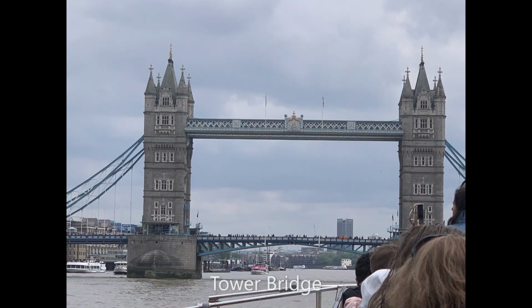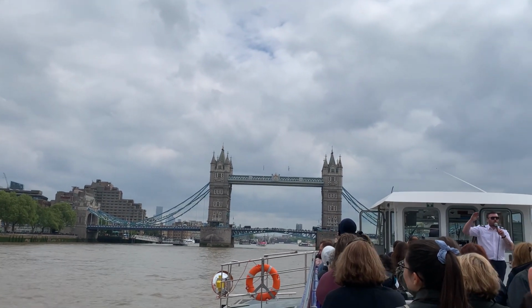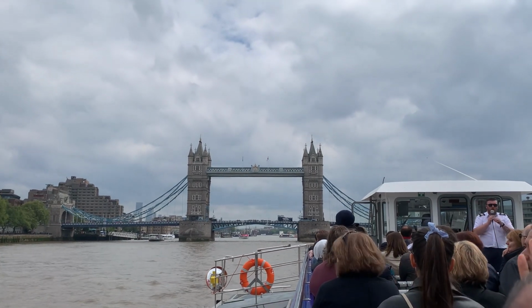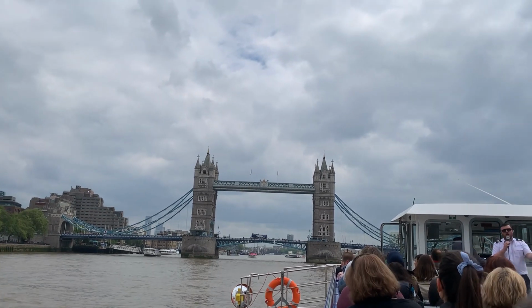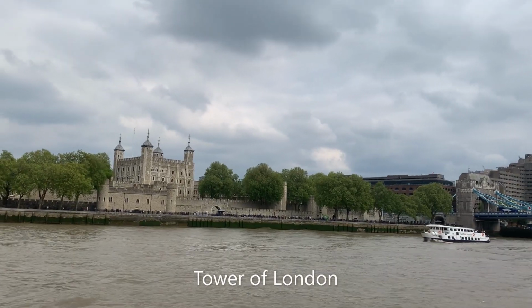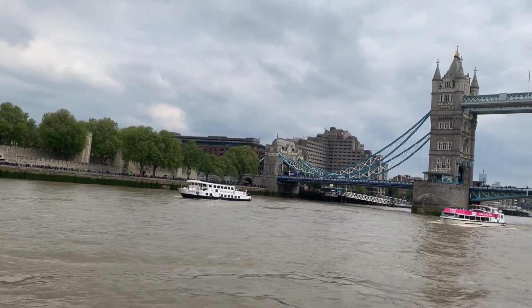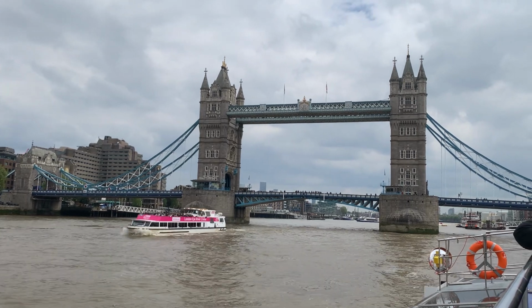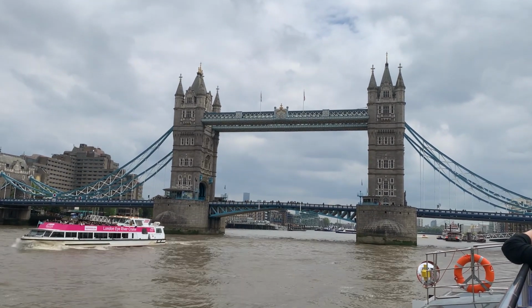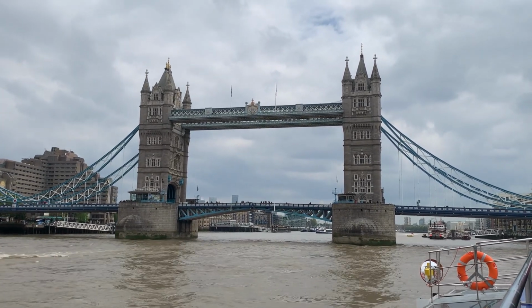What the Belfast likes to do here, ladies and gents, rather than just go straight into Tower Pier, we like to take you up to Tower Bridge, and we like to turn around. The bridge raises when a member of the royal family is going underneath. It's an iron-built bridge, but it has stone cladding, and it shares its neo-Gothic style image with the Tower of London.